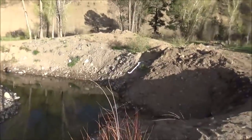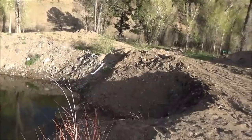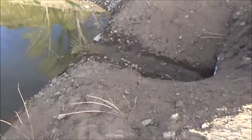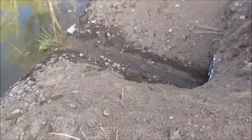So the system is ready to be filled by that pipe, which will finish, bury, and turn on tomorrow. The waterway is finished. It's equilibrating as we speak and filling.